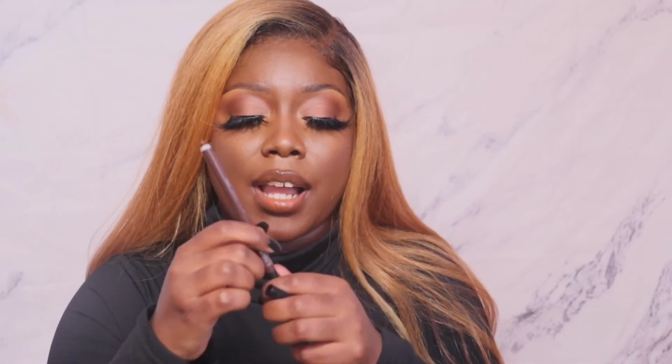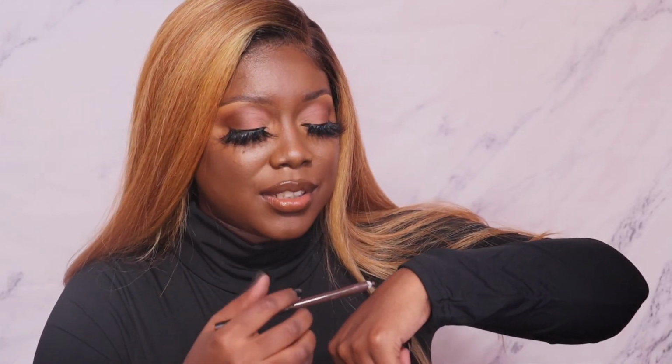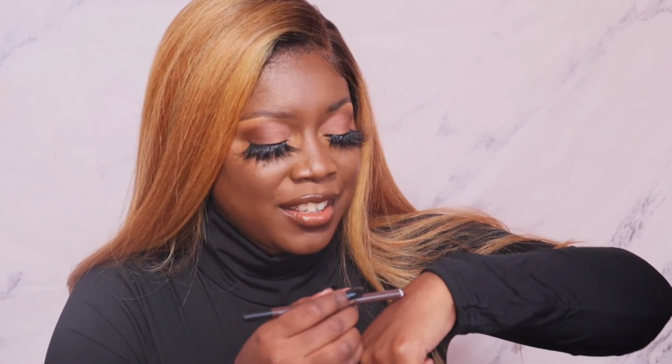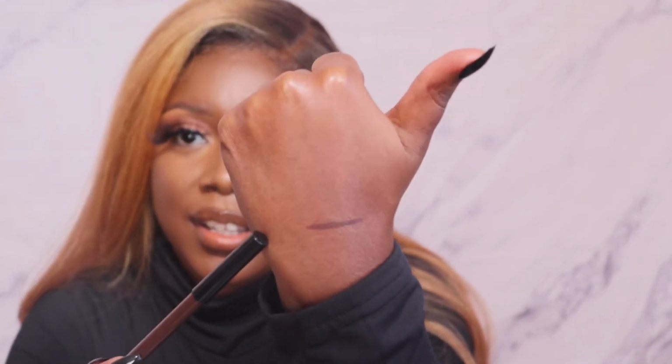Now, I did sharpen it wrong. It actually comes with a sharpener on this end, so you could just take it and twist it, but I accidentally sharpened it with the regular sharpener, so I made it look kind of crazy. But anyways, it still works. So yeah, just in case you're wondering why it looked like that. Here is the swatch, and oh my goodness, I love how creamy it is and how well it works with products. Look at this color, you guys.